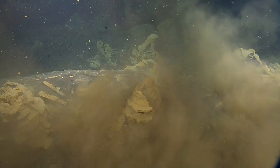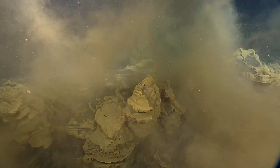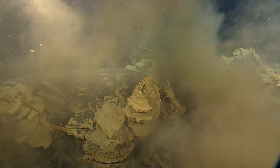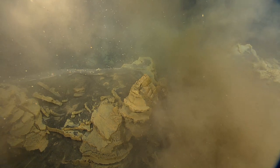I don't see it. Look at all that fluid. That looks pretty dramatic. What's Larry even looking at? That's pretty awesome. There's nothing here. It does look like a little miniature volcano, though.